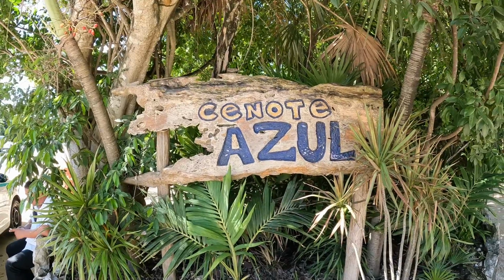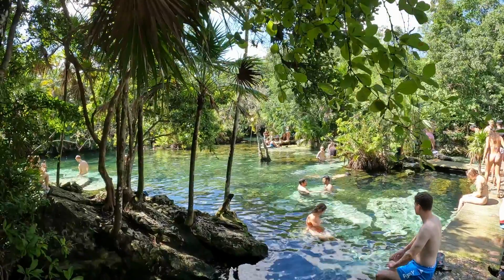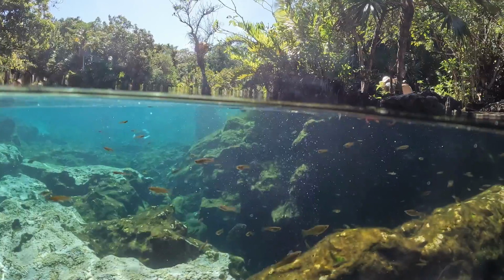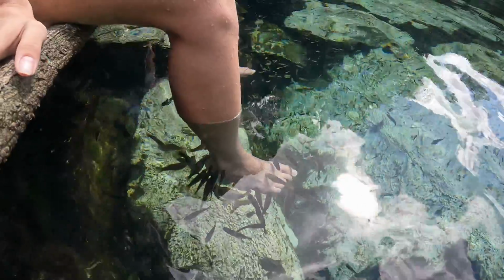Cenote Azul is only 20 minutes drive from Playa. It was 300 pesos for the two of us to get in. So there's a couple of small pools on the way in. And we're just heading to the big pool now. It's such a beautiful spot to go, especially on a hot day. The fish seem to like nibbling at your feet, which freaked me out at first, but after about 5 minutes I really got into it.